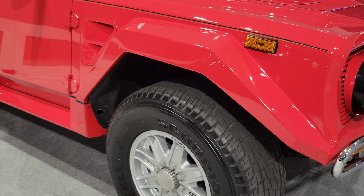It's got, I think it's a tubular steel chassis with aluminium panels on the outside. This car looks pink in this video because of the fluorescent lights here at the show, and also the phone camera that I'm using. But it's actually a solid shade of red. Everything in this car is just angular, but not to the point of Cybertruck angular.